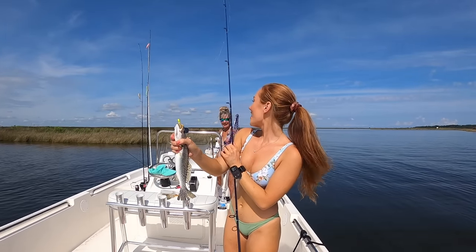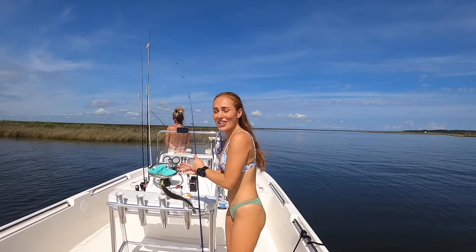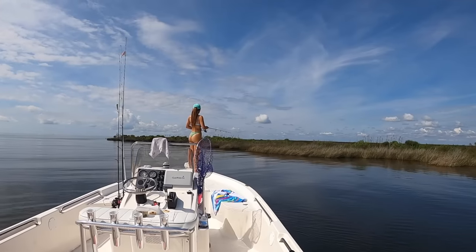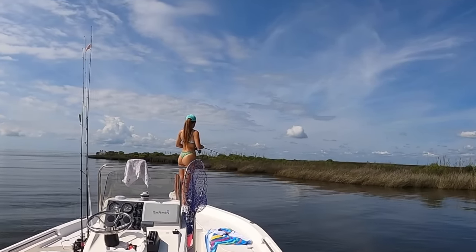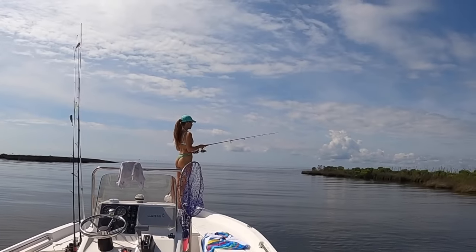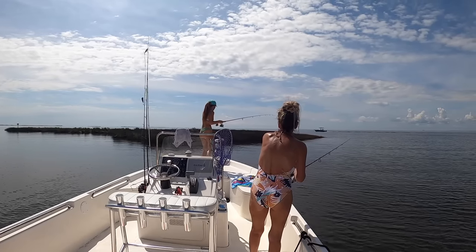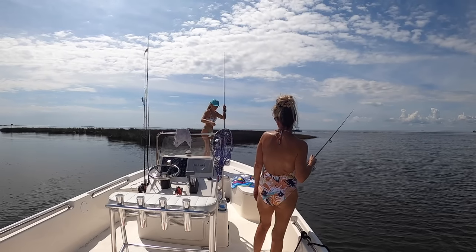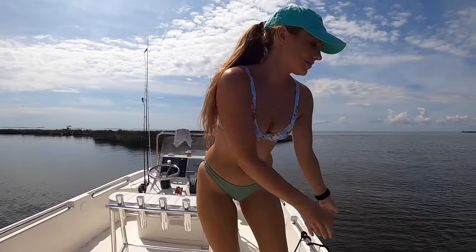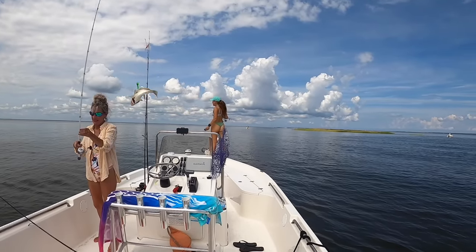Got a trout. So we've caught puppy drum today, we've caught flounder and trout. I mean, this is definitely a small one, but the fish are here. It's just finding the big ones. Got another little baby trout. Wanting something bigger. The little flounder.